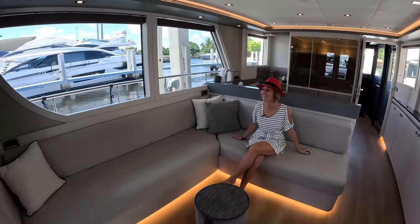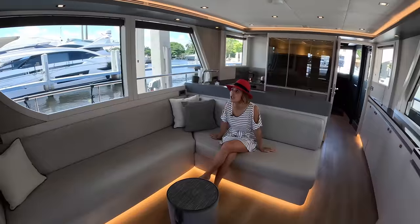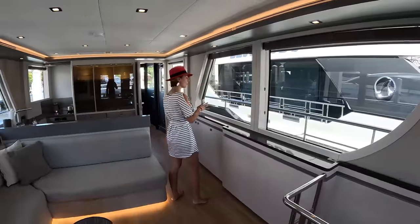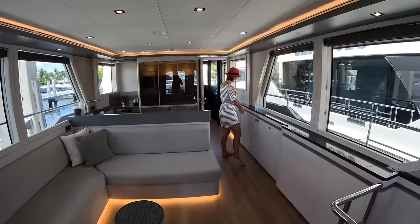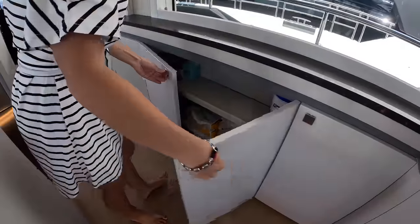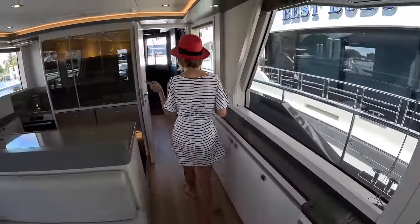What I really like about the salon is the size of the windows. Huge windows. It is really nice visibility. It looks nice and open, and then we have storage all the way here on our port. Open one up. Storage everywhere. And then let's go check out the galley.